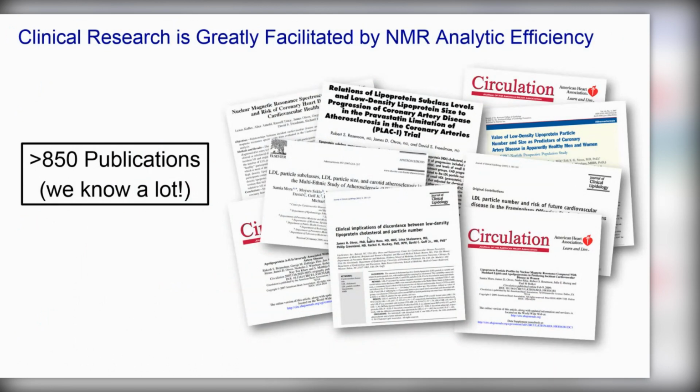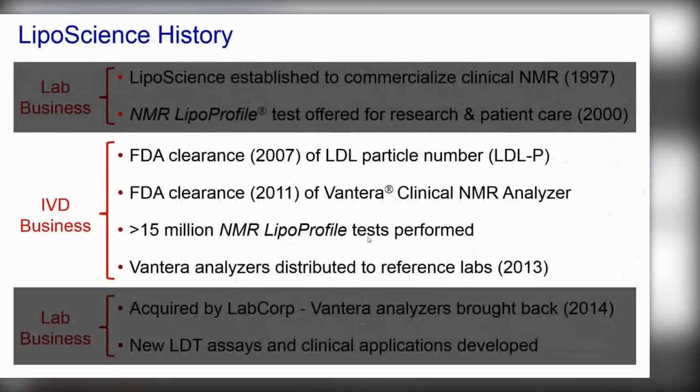So it's really something different than mass spec in that it's harder to generate the clinical association information that's needed prior to clinical translation from mass spec. It's easier by NMR. So we know an awful lot about the clinical value of what the NMR spectrum produces.